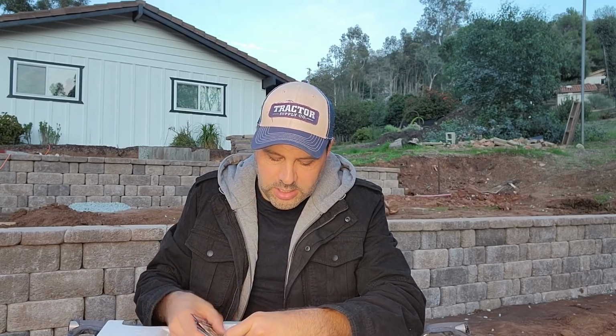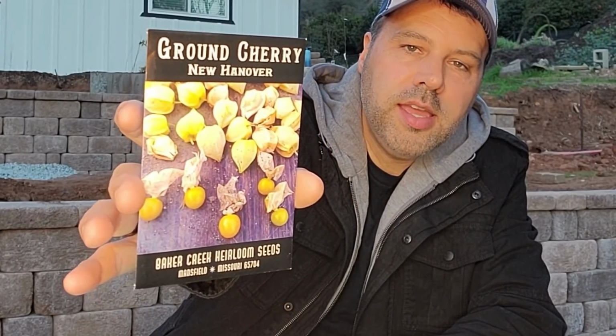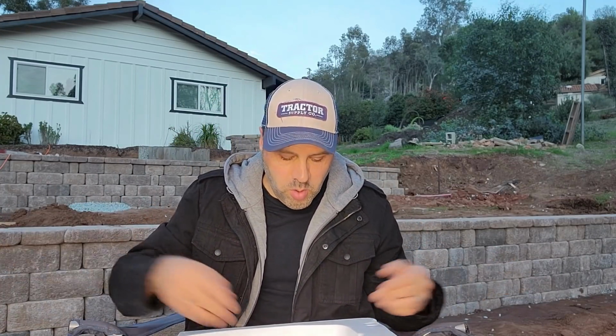Okay, now we're getting into tomatoes, or at least nightshades. First of all, a ground cherry. I've never grown them. I've never tasted them. Always wanted to try. So anyway, this is New Hanover ground cherry. Supposed to be sweet little ones. They're related to tomatoes. Not sure what the difference in flavor is. Let me know down below if you have tried them, if you like them, or if you don't.